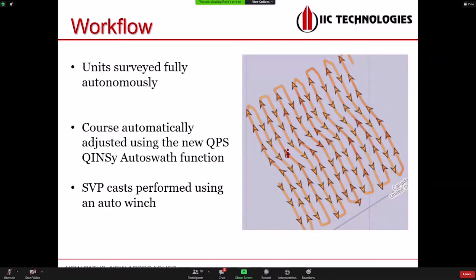The units would survey fully autonomously, following pre-programmed survey lines. And the course would be automatically adjusted using the new QPS Qimera AutoSwath function. As you can see in the photo, the paths are based on the desired overlap, and the unit would adjust accordingly. This minimized the occurrence of any gaps between lines. And SVP casts were performed using an auto winch at the surveyor's discretion.